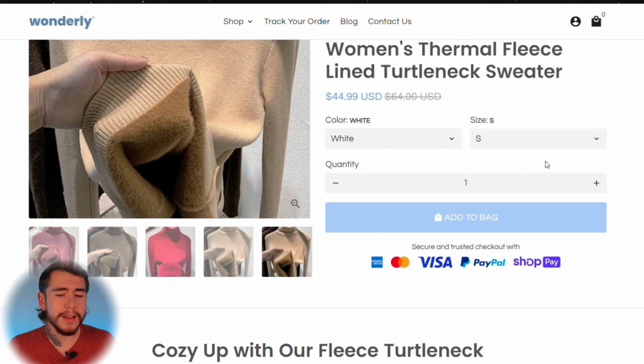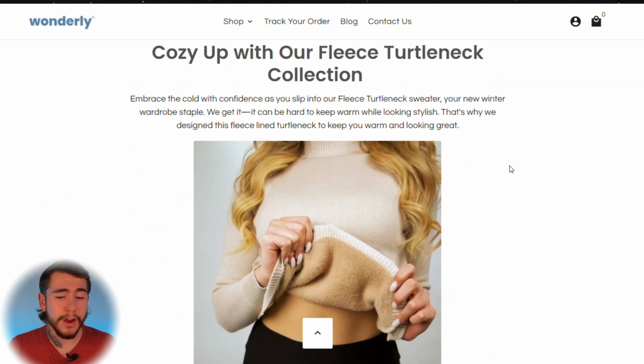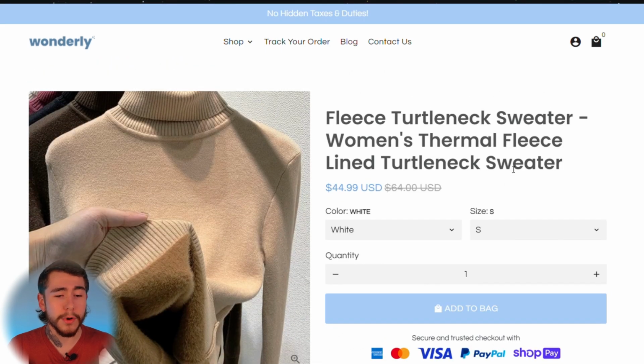Overall, it's a pretty basic product page. I would definitely clean it up a little bit, but they do a decent job justifying that $45 pricing point for this sweater. And obviously they're just a general dropshipping store, so they're not niched down. They're not just focused on clothing. They're just testing this product out.